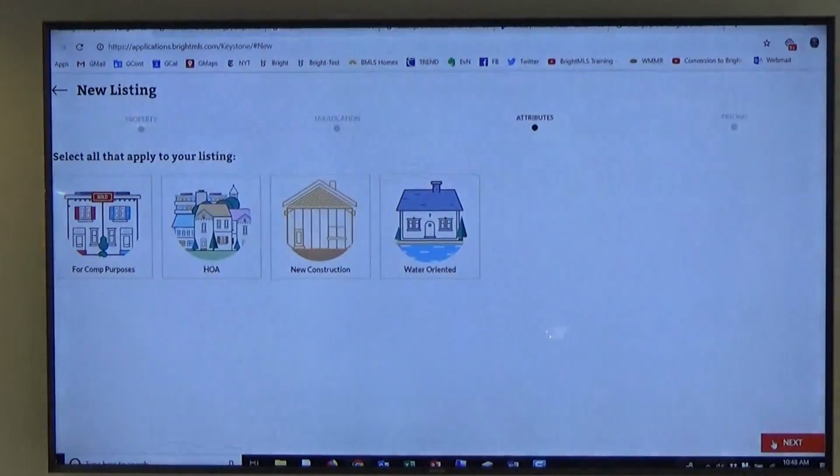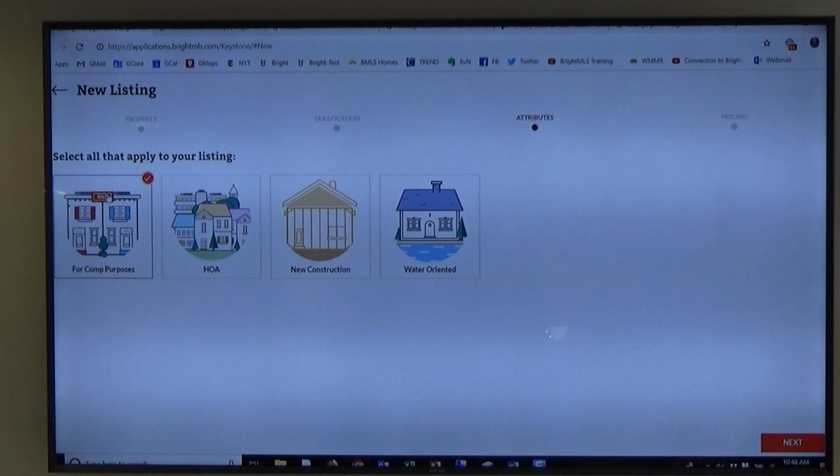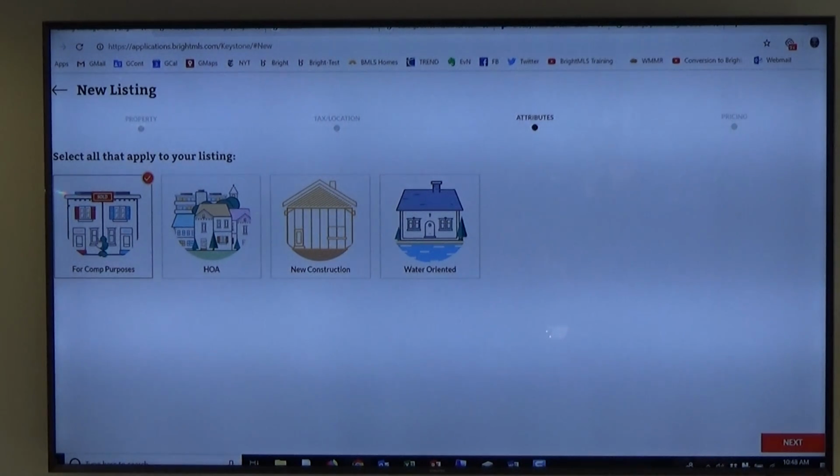We're going to ask you whether it's part of a homeowners association, is it water oriented, is it new construction, or you can even put a listing into the system for what we call comp purposes only. Let's say you sold a property for sale by owner, and it was never in the MLS. After this transaction goes to closing, you want to get that listing in here so that all the appraisers and all the other agents in the MLS can use it as a comp. If you do that, it'll only let you put it into the closed status.